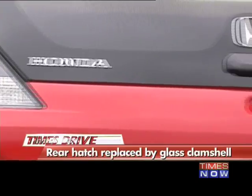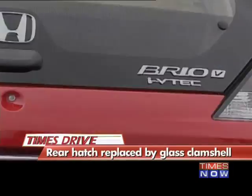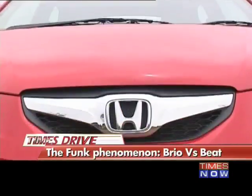Here's another bonus. In an unofficial poll we took around the office, the girls all thought the Brio was very cute. But then man does not live by cute alone. The big question is, how do they drive? First up, the Chevrolet Beat.